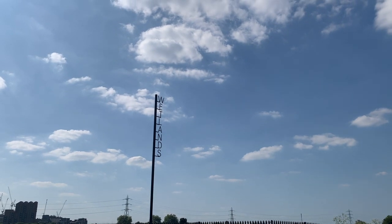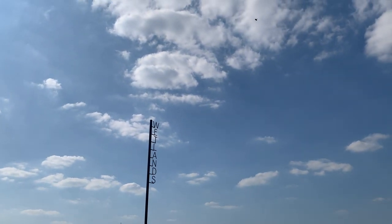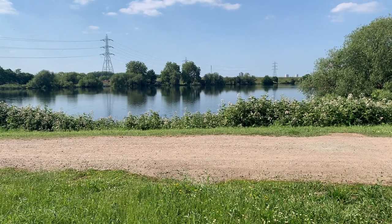A lot of people come to Walthamstow for the wetlands. This area is great for nature lovers and people who like to walk.